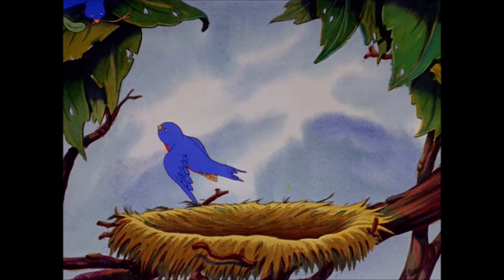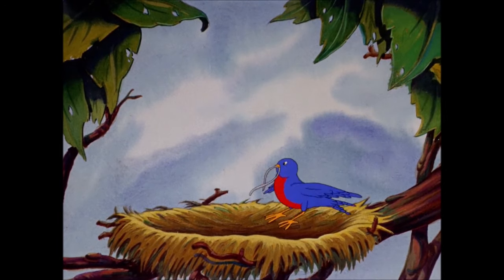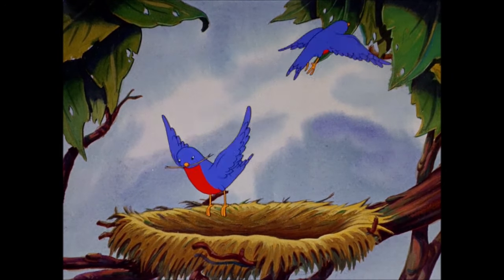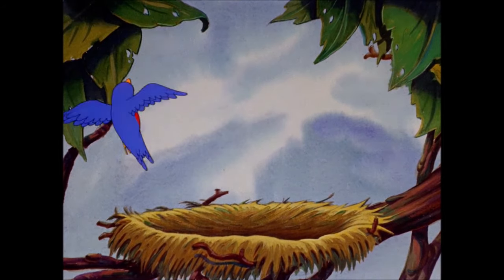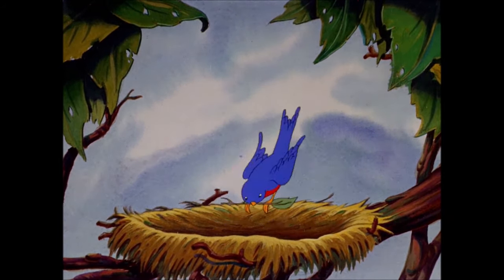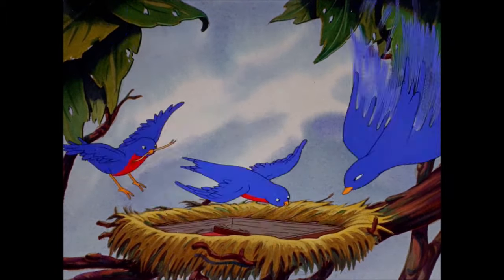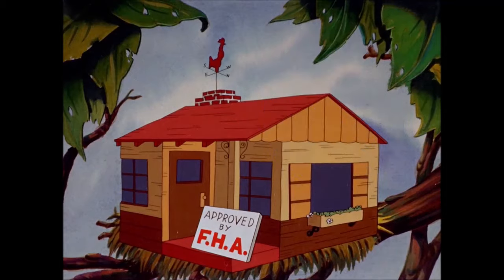An interesting sight. A young couple laboriously building their nest with a bit of string from here and a piece of straw from there. A little twig, a bit of string, piece of straw, a little twig, string, straw, twig.